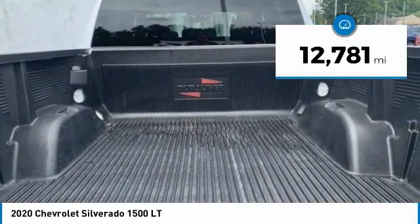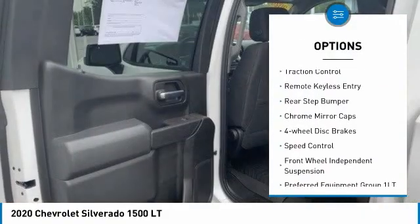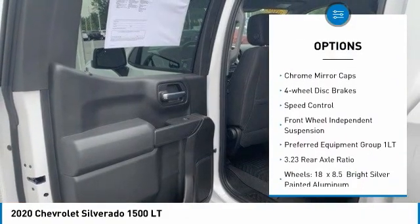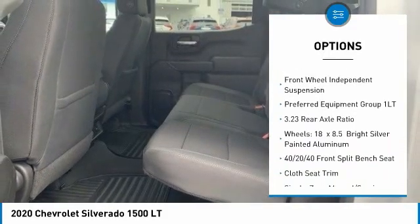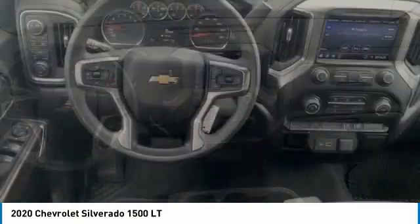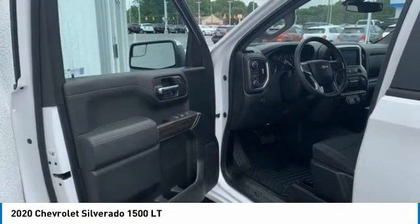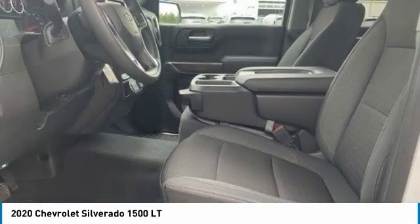Here are some of this vehicle's great options: electronic stability control, alloy wheels, brake assist, traction control, remote keyless entry, rear step bumper, chrome mirror caps, four-wheel disc brakes, speed control, front wheel independent suspension. Drive away with a great deal on this vehicle. Call or stop in today.